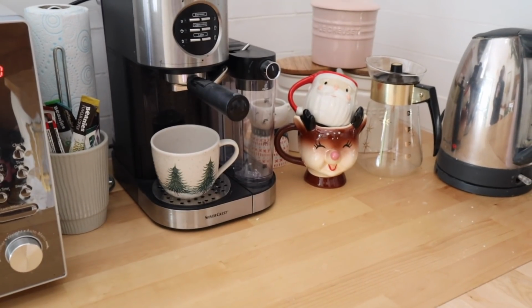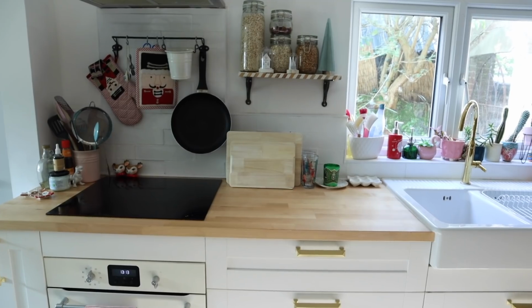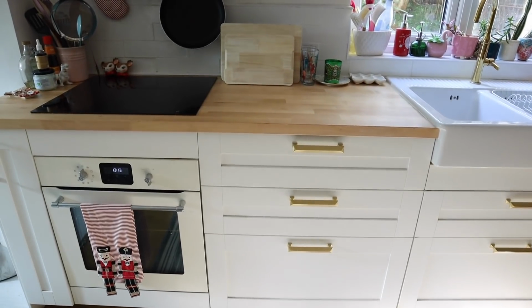And I've got out all of my festive mugs for the season. This one's my favourite. I think it was from Sainsbury's last year. Over by the sink, to be honest, it's looking a little bit cluttered. I need to give this a tidy up. But I've just put a few little Christmas decorations.